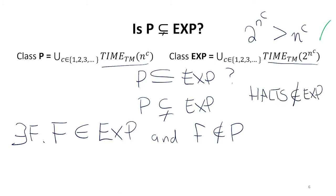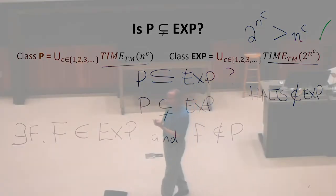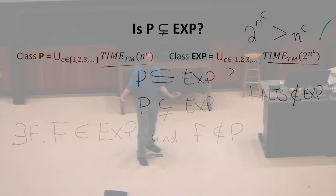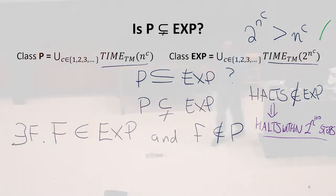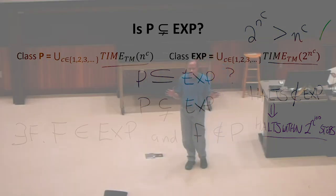Can we make a version of HALTS that will be in EXP? Yeah, sure. HALTS is defined as: it's eventually going to stop or run forever. Well, we can modify HALTS, create a new function. So that's a long name for it. It takes as input a Turing machine, and it outputs true if that machine would halt within 2 to the n to the 100 steps, where now n is still the length of the input. Right, so now that input is the Turing machine. This is a very well-defined function. How can we solve that within time EXP?